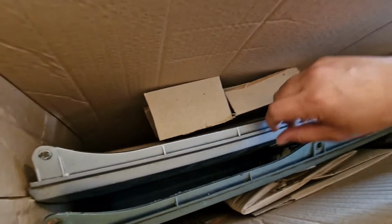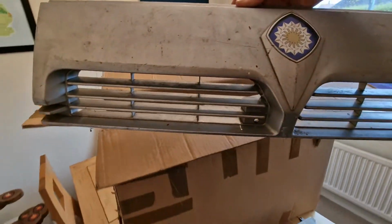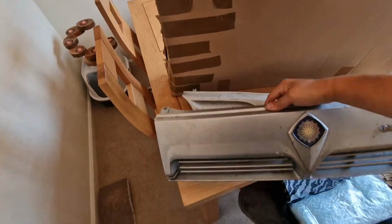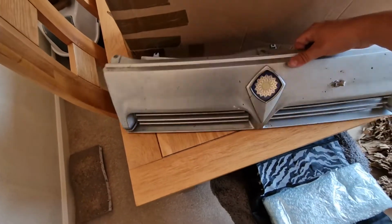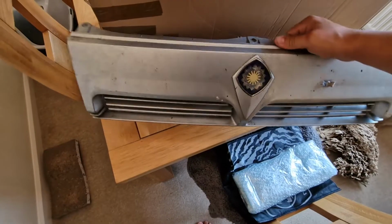Okay, and there's some more grills. Cool. Ah, yeah, look at that. That is a Proton Saga grill with badge, not illuminated.